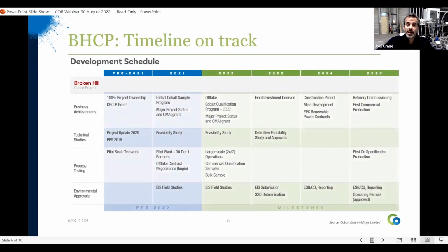DFS is on track. We've had a number of engineering and construction consultants on site recently helping us out, putting together particularly the EIS and a number of the other field studies, and we're really on track to complete that DFS by this time next year.